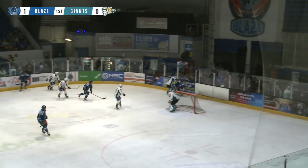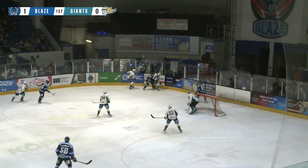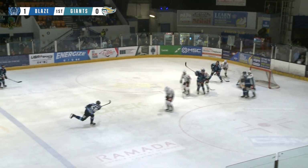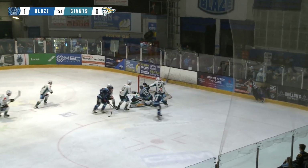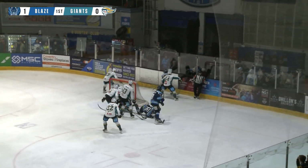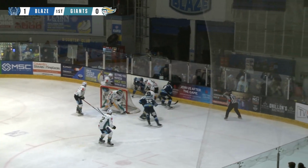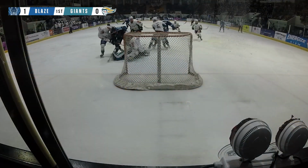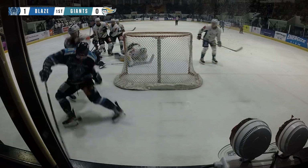Blaze are able to lug that puck in behind the goal line. Baum will turn away from Luciani and Kirkup, but Luciani's won the puck. He finds Clements. Clements will shoot. It's blocked on the way through. Oh, it bobbles through everybody and ends up behind the goal line. That was a nightmare for Jackson Whistle to try and get something in front of.